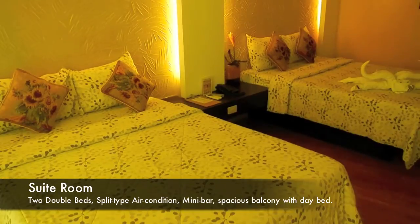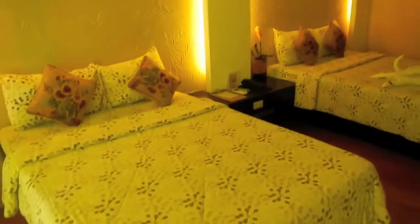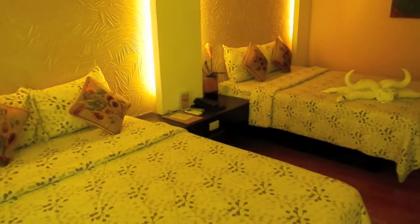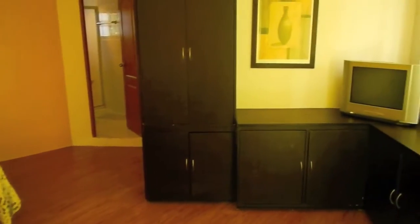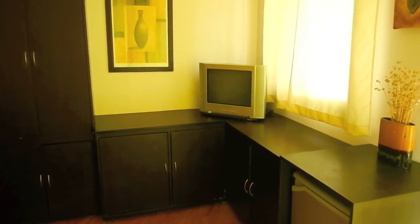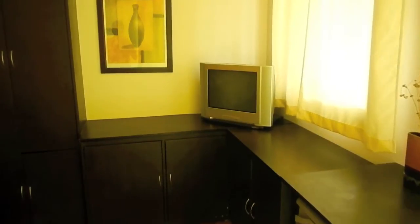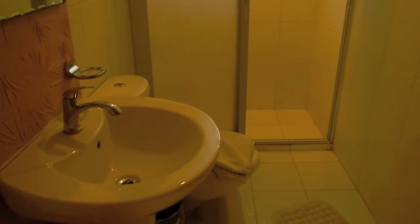Okay, here we have the suite room. 2 double beds here. This room is good for 4 to 5 persons. It's very spacious. It also has a large balcony that we'll see in a second. Here you have the wardrobe, large workspace, television, mini bar, air conditioning unit, split type here in this room. And again, if you're coming to Boracay with a group of friends, the Boracay Grand Prix is an excellent resort. Here we see the bathroom with porcelain sink, toilet, and hot water showers.